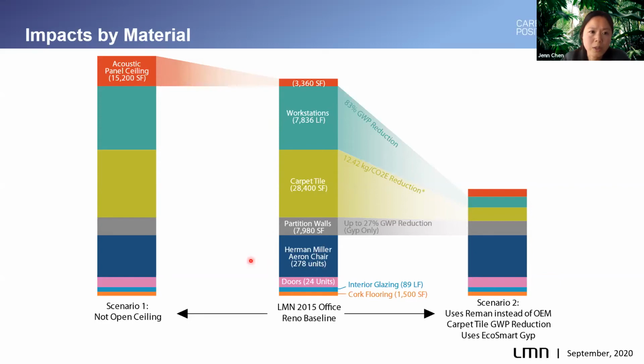Just really quick, touching on the baseline, because it is an open office, there are minimal finishes. Furniture, such as the Herman Miller Aeron chair in the workstation, actually is quite significant. But if we think about remanufactured furniture, or picking that carpet tile that went from 30 to 4 GWP output, and using EcoSmart JIP to lower the embodied carbon of these materials, it quickly goes down to almost half of what our baseline was. So I encourage all of you to really think about asking for and specifying materials that have low embodied carbon, and to push for that from the manufacturers as well. And the missing piece is MEP, so I'll pass that on to Kelsey.